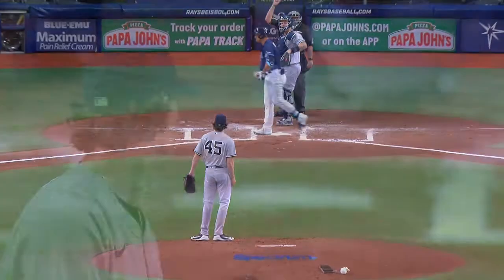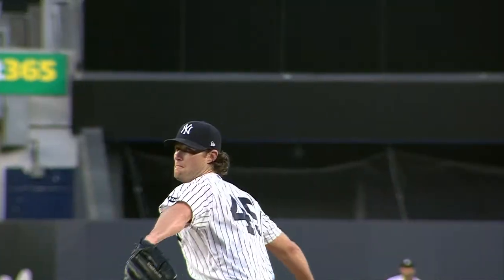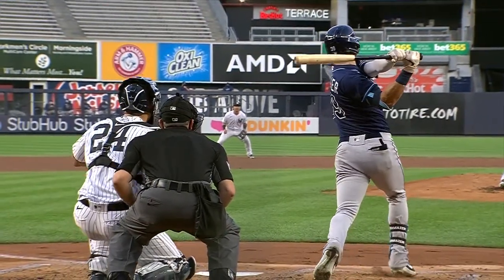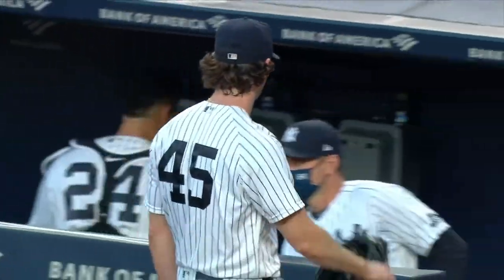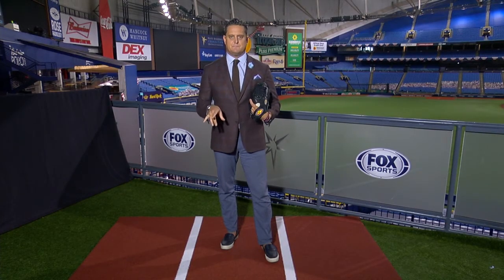And then you look at Gerrit Cole, he's more compact. He's got a little bit more of a deliberate, laid kick, a little slower toward home plate. And there you see he does a great job of repeating his delivery because he's so compact. All right, so both pitchers do it a little bit differently, but there are some similarities between both mechanics.